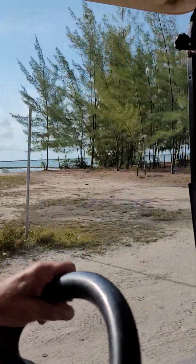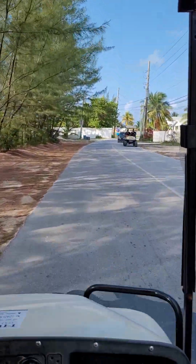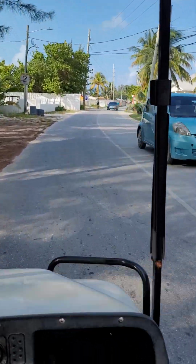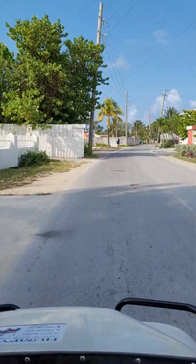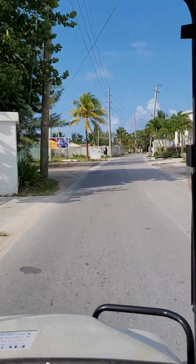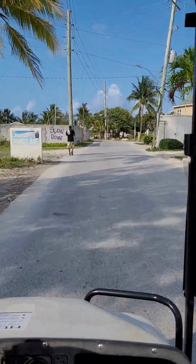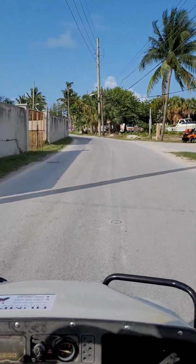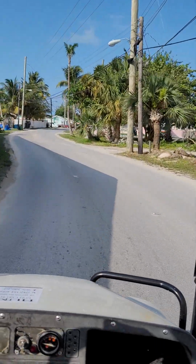So the water is absolutely gorgeous. It's a busy little street though, wouldn't you say, honey? Yeah, we're on the wrong side of the road, by the way. So yes, down here, they are a British island, part of the Commonwealth. Everything is on the left-hand side. So we're just trying to remember to make sure we stay on the opposite side.